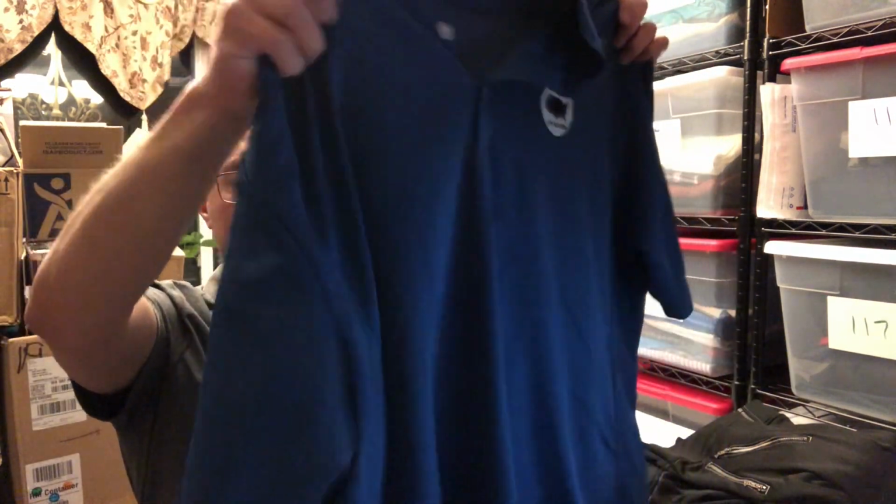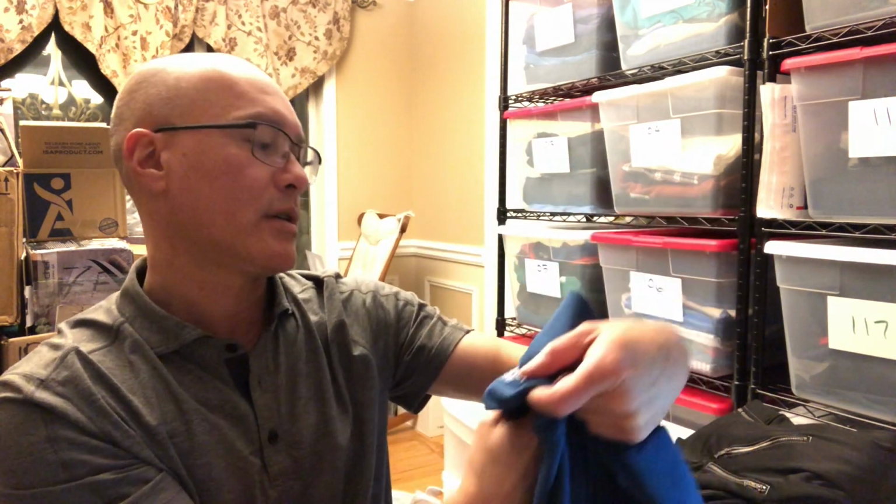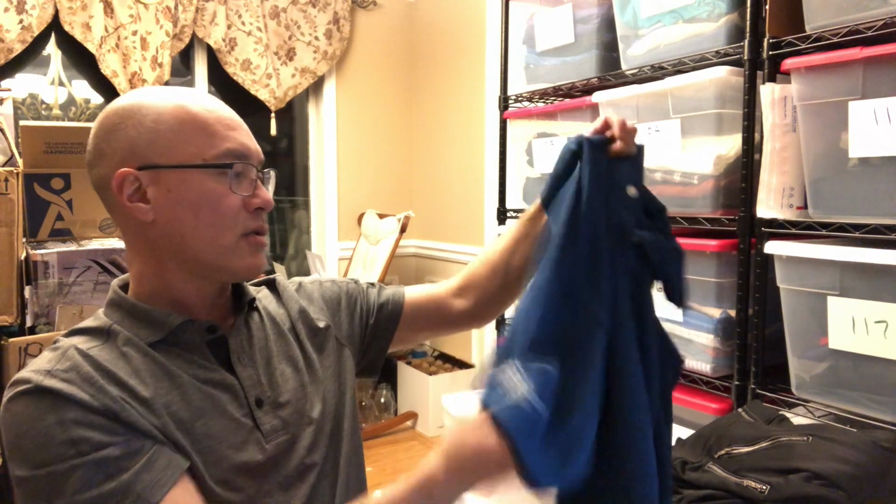But I do think it's an interesting logo nonetheless. And then there's this mention on the sleeve. This is embroidered on the sleeve: Don Francisco's Coffee. I really picked it up for the price, $4.50. A golf shirt like that, a polo shirt, Nike branded, probably $20 all day long.